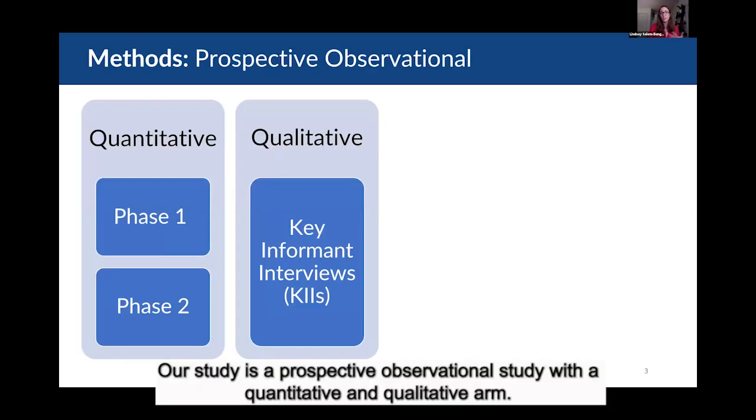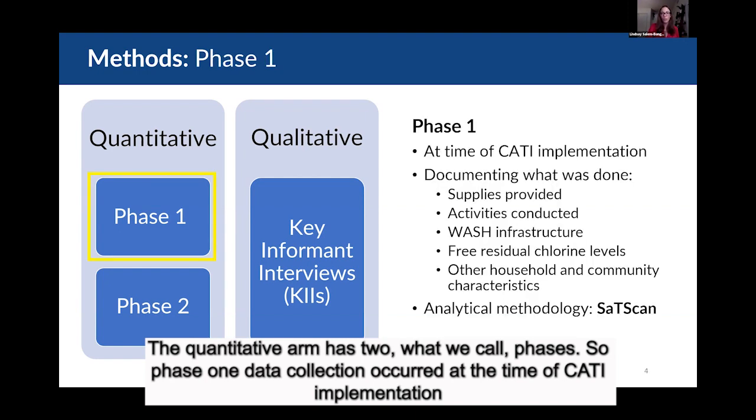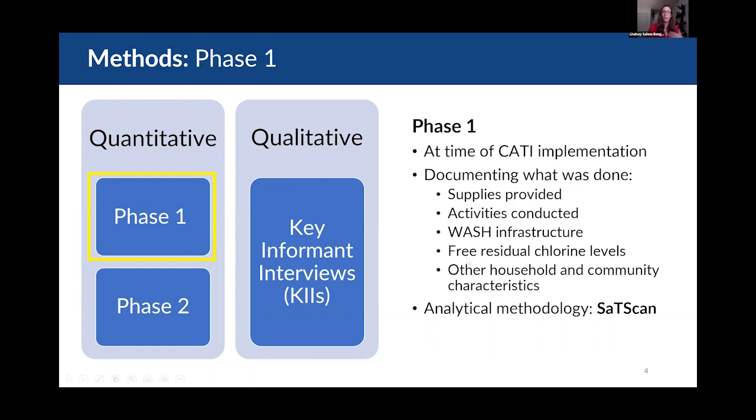Our study is a prospective observational study with a quantitative and qualitative arm. The quantitative arm has 2 phases. Phase 1 data collection occurred at the time of CATI implementation, with enumerators being embedded within the CATI teams and documenting the different response efforts.